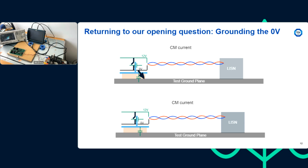In the first case, where it's just the PCB by itself, once the switch starts switching, it has parasitic capacitance to the heatsink, because the heatsink has a large area, as we can see there. And between the heatsink and the test ground plane, we also have parasitic capacitance. Through these parasitic capacitances, the noise as a current forms a loop. It is this current that is being picked up by the spectrum analyzer, hence we see the conducted emission noise.